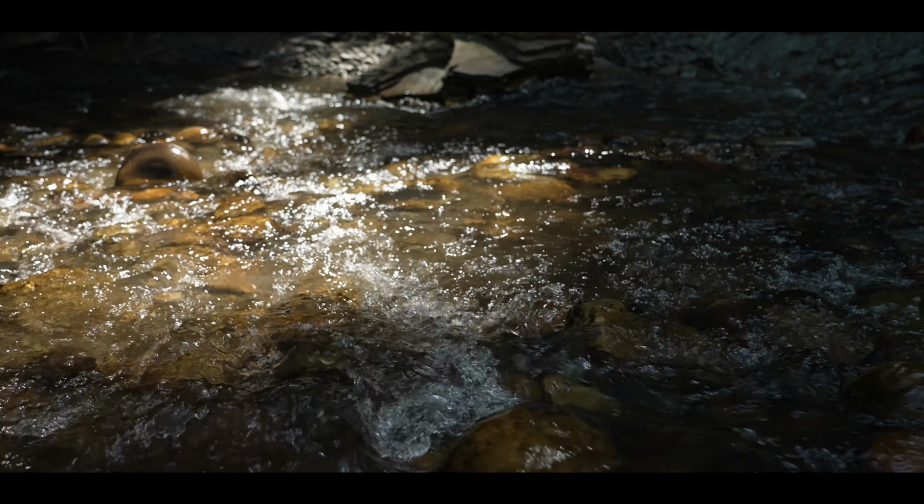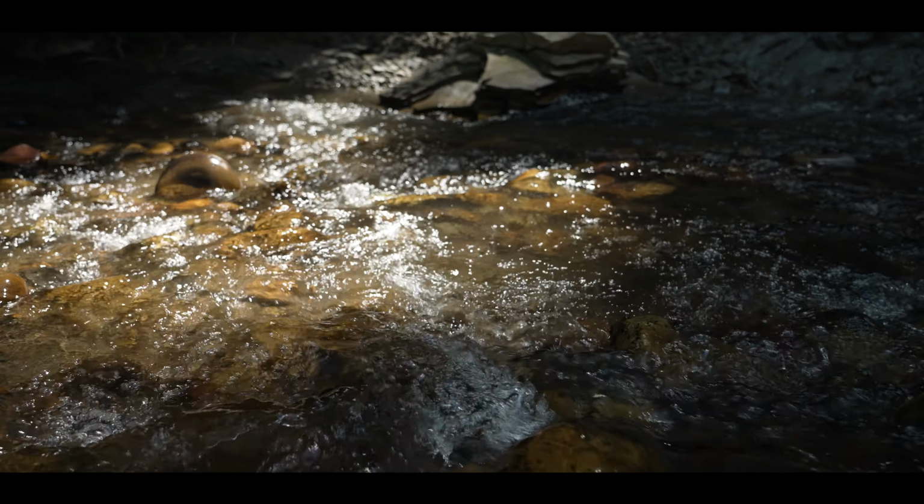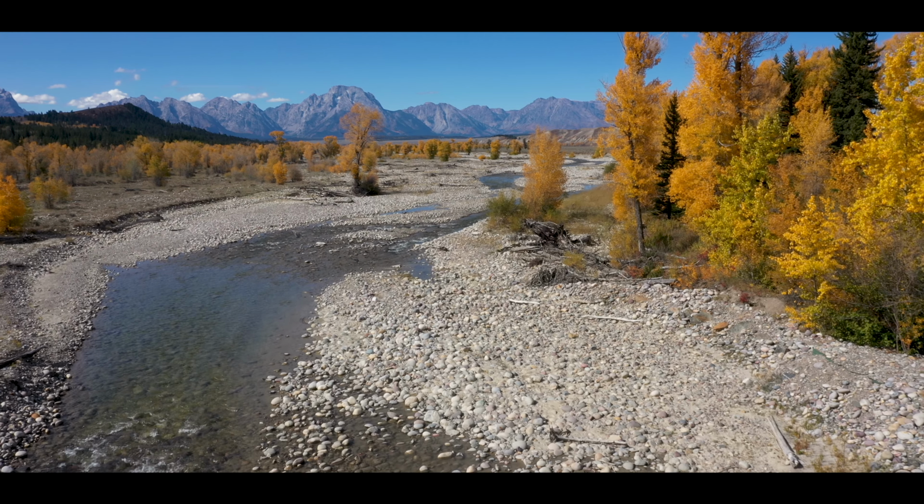This general part of the greater Yellowstone ecosystem, Spread Creek included, is really known for being these headwater reaches of very important Western American rivers, the Snake River in this case. And the Grand Teton National Forest is known as a headwaters national forest for some of America's great rivers, the Yellowstone, the Snake, and the Green River.